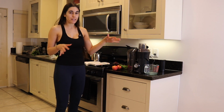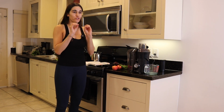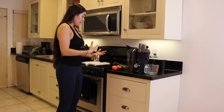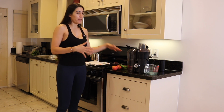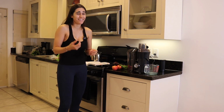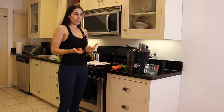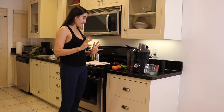This thing is super loud, so I just wanna say, make sure you rinse off everything before you juice. As a newbie, I didn't really know that, and I made beets just out of the bag and it was really dirty. Literally there was dirt on them. So you live and you learn, and now I wash all my veggies.